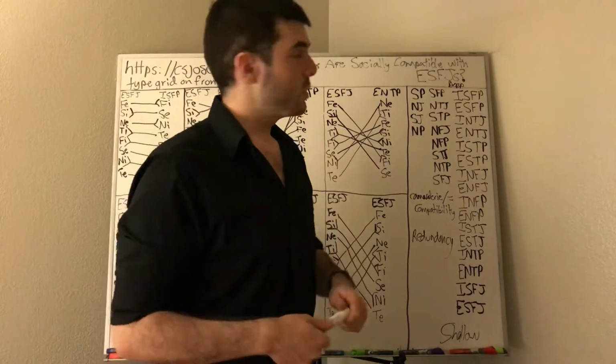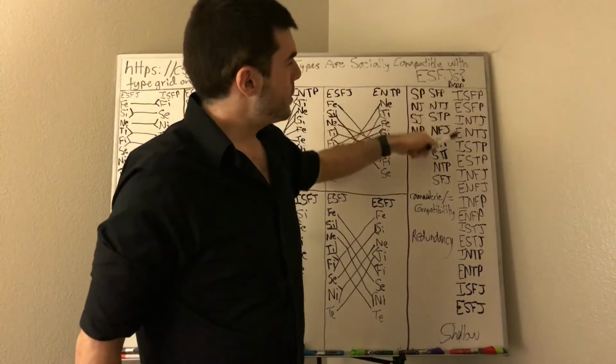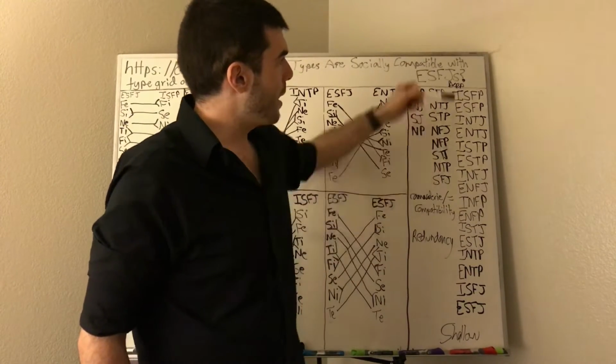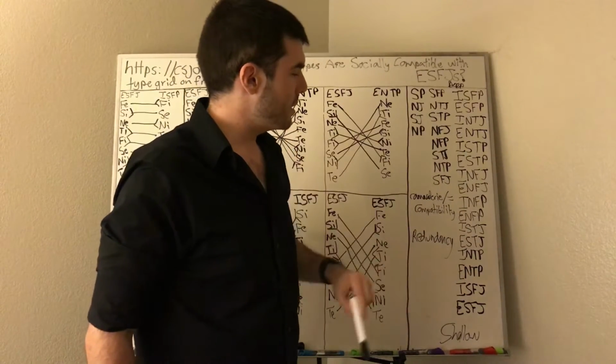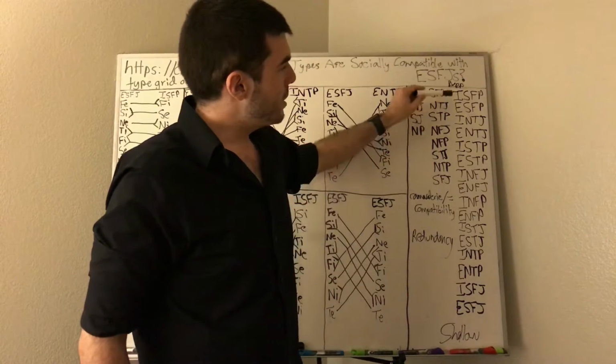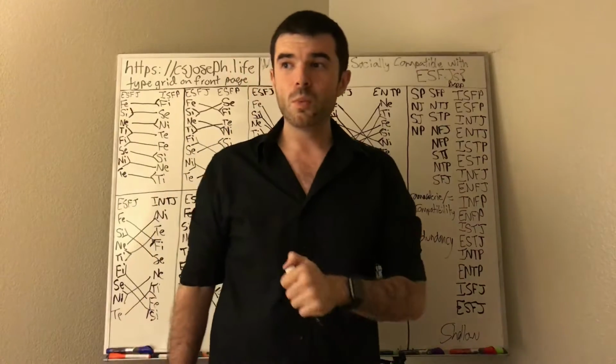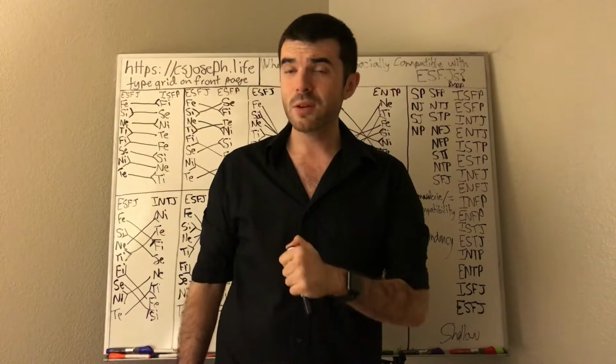But again, this is for friendships. So here is the list of the 16 types according to social compatibility to ESFJs, with ISFPs at the very top and ESFJs at the very, very bottom. And in order from top to bottom, I will state them for the purpose of those listening to us on the podcast so they do not feel left behind.